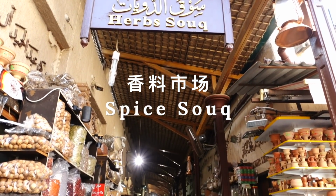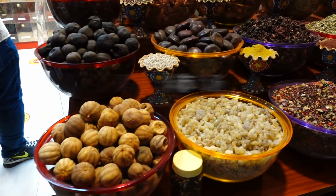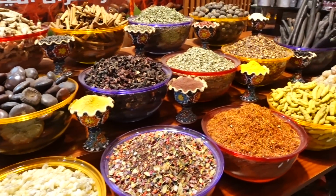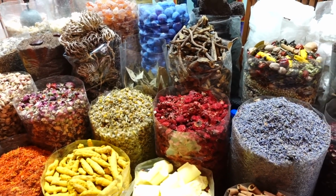The Spice Souq is a colorful, aromatic, and sensory experience. Discover new flavors and recipes as you explore the traditional spice market in Dubai's heritage area.